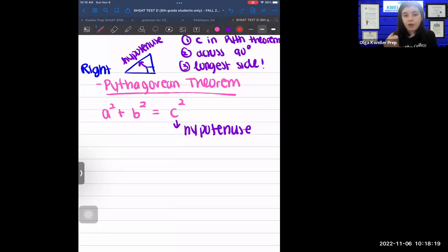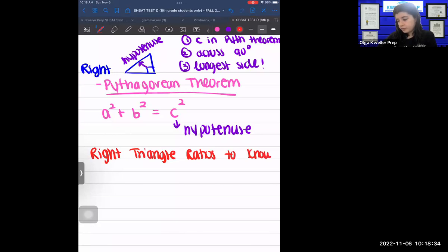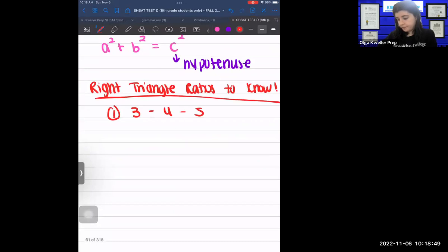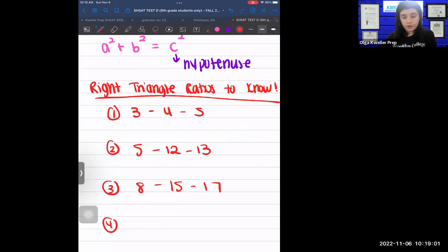Yes, you guys are already putting it in the chat. One of them is the 3-4-5 triangle, but there's other ratios that I want you guys to know as well. So let's call these right triangle ratios to know. So yes, so far you guys got 3-4-5. The other one that I want you guys to know is 5-12-13. Other one I want you guys to know is 8-15-17. And then the last one I want you guys to know is 7-24-25.